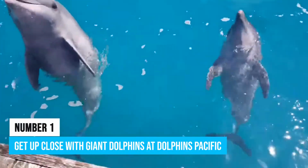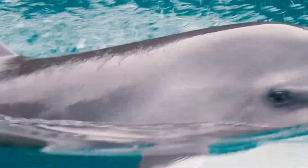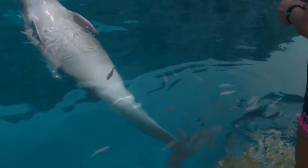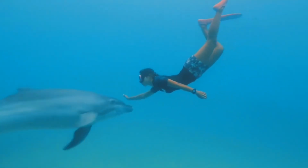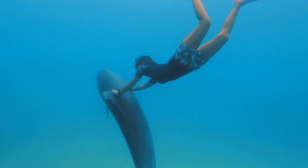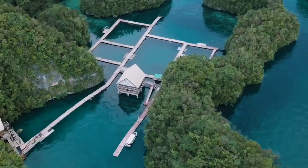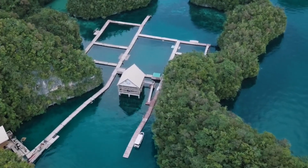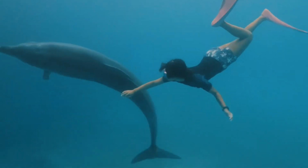Number 1. Get up close with giant dolphins at Dolphins Pacific. This is one adrenaline-pumping experience you do not want to miss in Palau, whether or not you are a flipper fan. It is certainly not every day that you get to relate with dolphins or even get really close to them the way you can here at Dolphins Pacific. This place is recognized as the world's largest mammal interaction and educational research facility, and it offers you a chance to dive with giant dolphins.